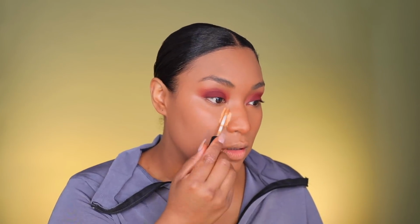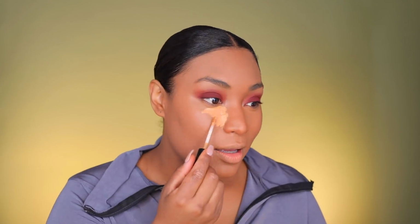Okay. Now I'm gonna grab NC45 and it's gonna be for highlighting. It's not creamy, it's liquidy. Hella liquidy. So we're gonna let it marinate a little, because I need some coverage and for it to stain and be a high highlight for you. Thank you so much. You know what I mean, Jelly Bean? Okay, I'm gonna go on the nose, highlight. Then I will do right here. Lip, chin.